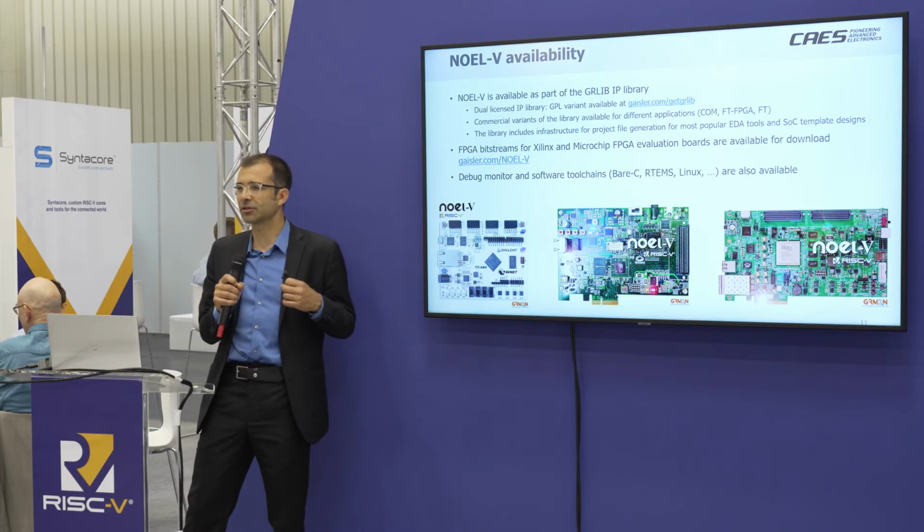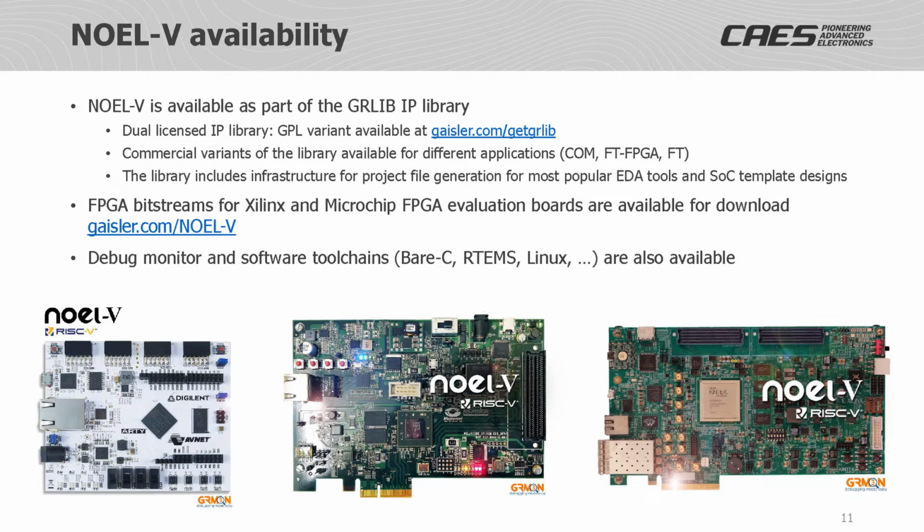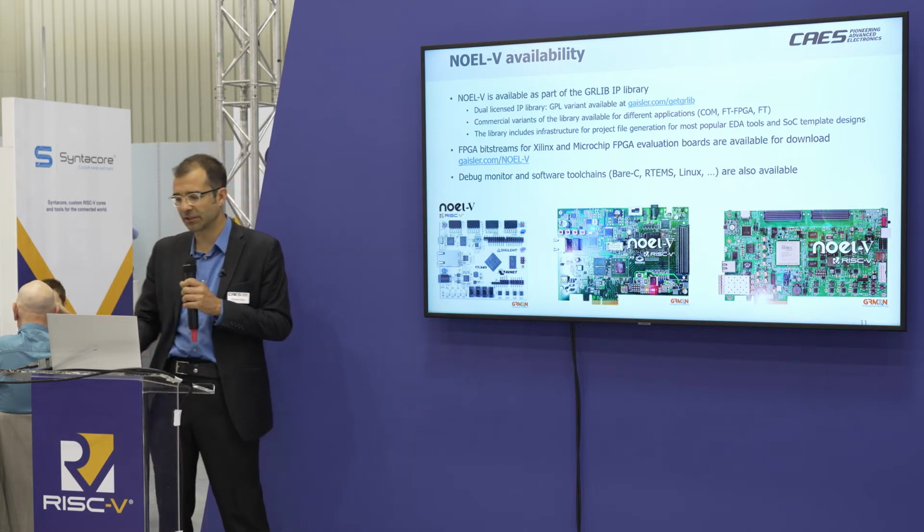In terms of availability, there is always the GPL package that can be downloaded without any registration or anything from our website. It is not only a source package with all the source code, but also there is a package of bit streams for particular standard FPGA evaluation boards. So it is very, very easy to evaluate either for hardware developers where the RTL is available in open source, or also for software developers that want just to use a ready-made platform and download a bit file on their card and can start prototyping or evaluating, benchmarking their software for RISC-V, for NOEL-V on this particular board.